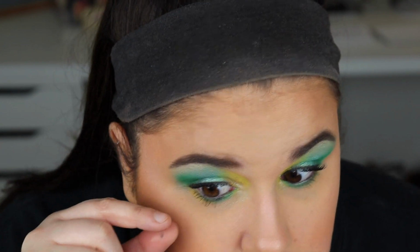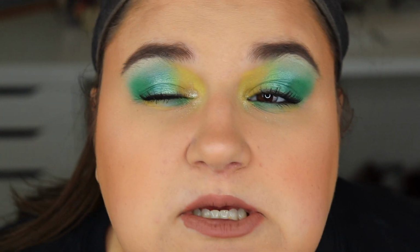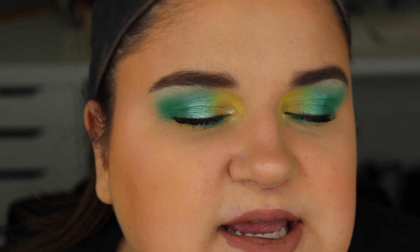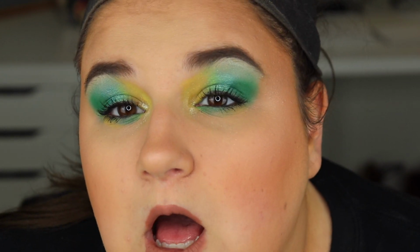I also went really hard with my lower mascara, which I don't typically do, and my upper mascara, I loaded all of that on. I went with just a really simple nude lip because it's a shamrock look. I'll do a close-up. I'll even turn the lights up a little bit so you guys can see how the yellow is not sticking amazingly well in my inner corner. I layered it on. I don't know what else I could do to make that work. The blue kind of got lost within the green.